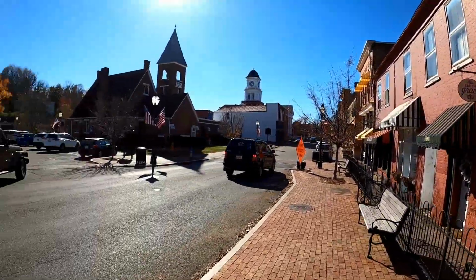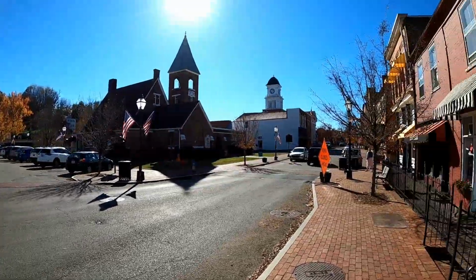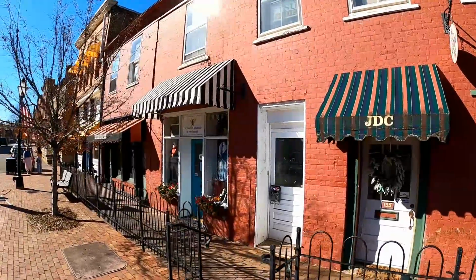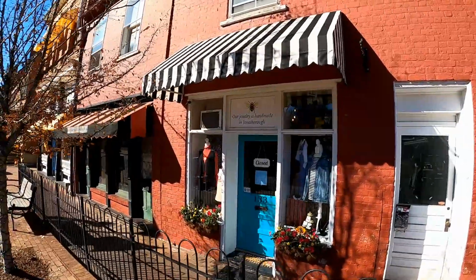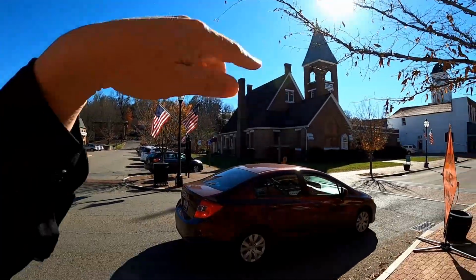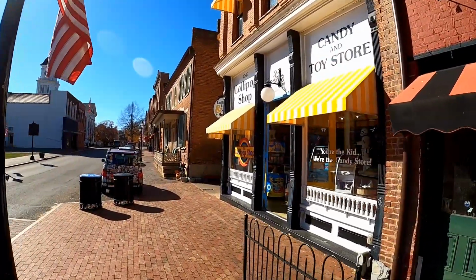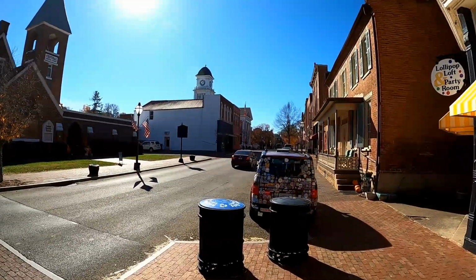It's so quaint so far. Got another bunch of little shops right there to probably look at in a little bit. And you could tell that this is a 1700s, early 1800s town just by the architecture of the buildings. And then you've got the Central Christian. Look at the glasswork on that one over there. Hey, look, the lollipop shop, candy store. Man, I thought I had a lot of stickers on my car.